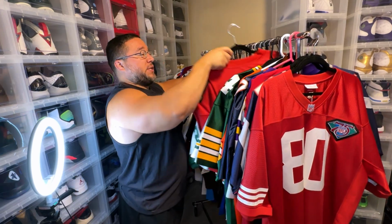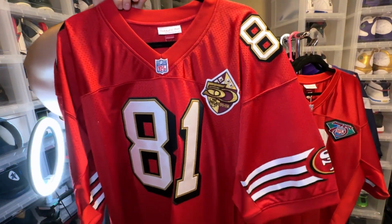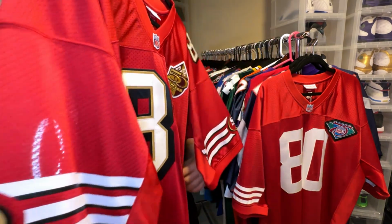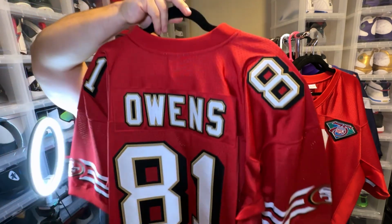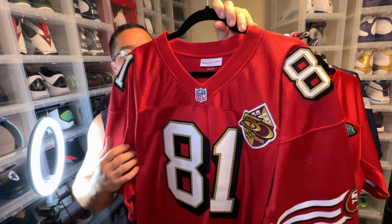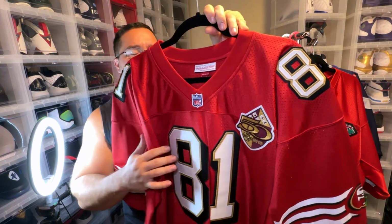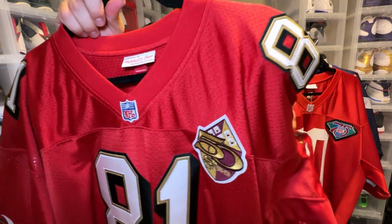Man, one of my favorite receivers of all time. We have Terrell Owens, 1996. Thick twill, triple layered on the numbers. 50th anniversary. Now, I believe, and again, Red and Bay Area definitely let me know, I believe the originals were done by Adidas during this time period. 1996, maybe Reebok. But it was one of the two. I believe Reebok or Adidas. I'm not too sure. But the dope-ass patch.